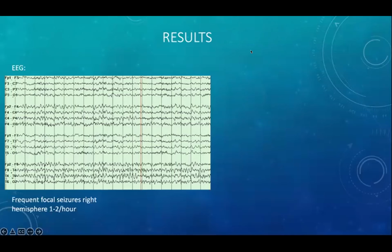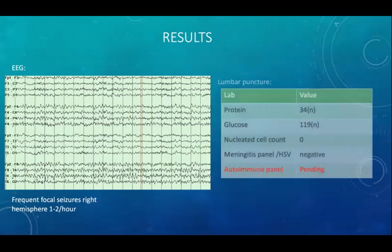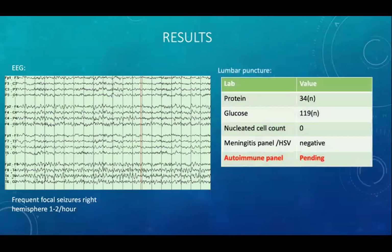So as you can imagine, a patient in subclinical status with enhancement on MRI needs an LP. And this was done. Unfortunately, it was really not exciting. As you can see, there are no signs of inflammation. Nucleated cells were 0, protein was normal. The autoimmune panel was collected, as well as the autoimmune encephalopathy panel too. However, as you know, these tend to take time.